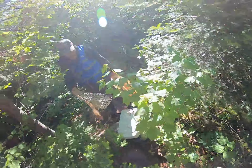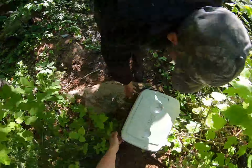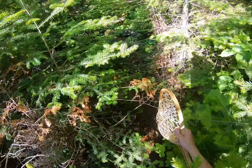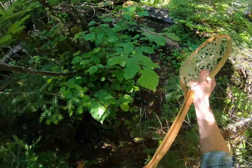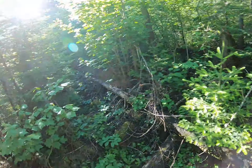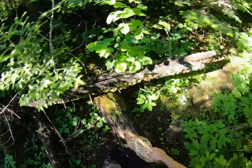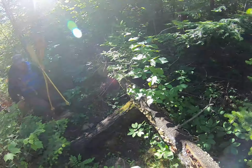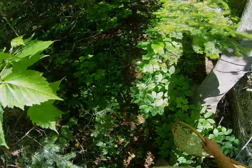How you doing? Oh, I gotta be careful. The rocks. How'd you like that big birch log over the trail? Yeah. I was just tall enough where I could hurdle it without having to take the canoe off.